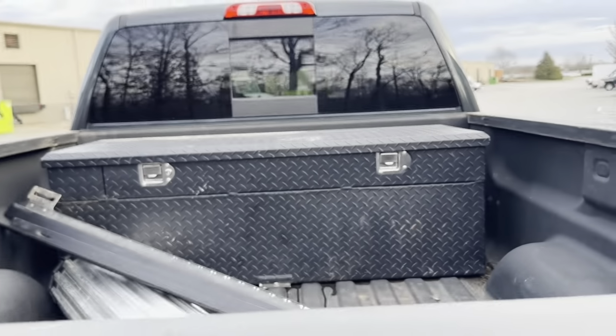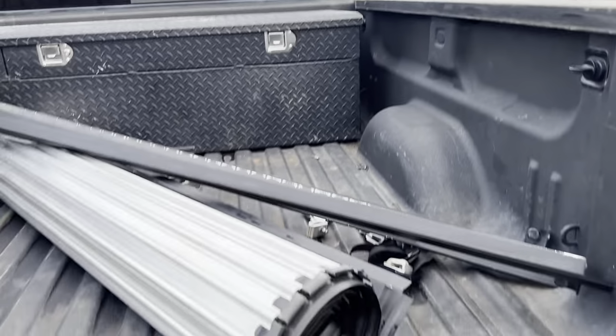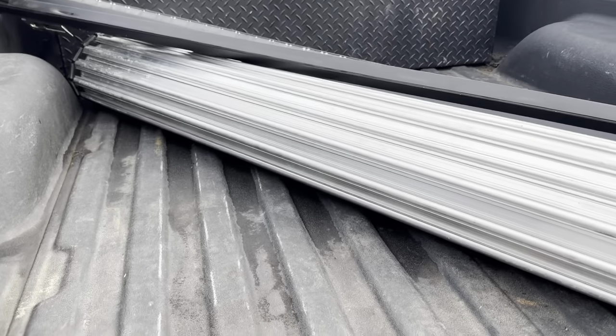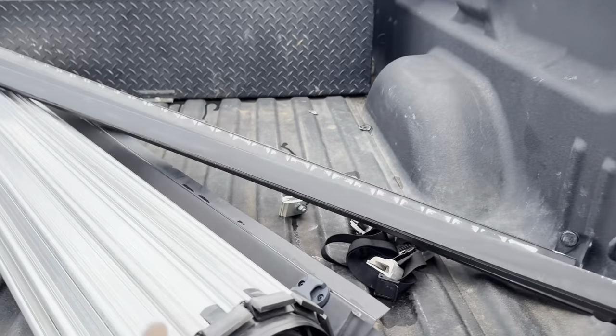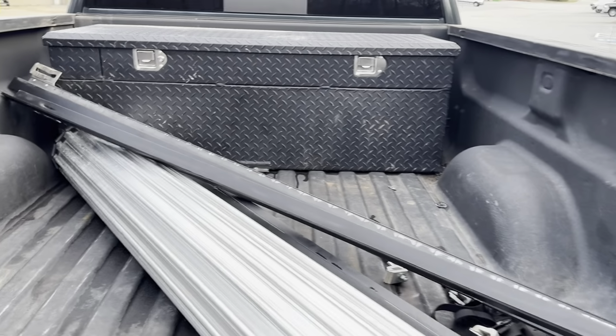This unit does not have the multifunction tailgate, but it does have a locking tailgate. And you got a connection there for your trailer setup, for your lights and whatnot. This is a tonneau cover. Well, the tonneau cover was in pretty bad shape, so we went ahead and removed that.